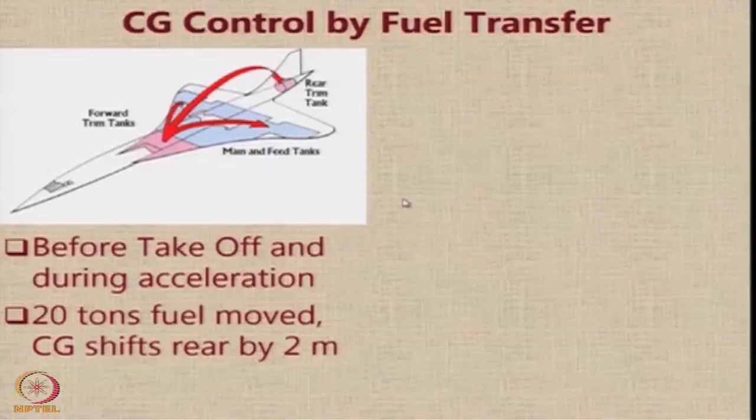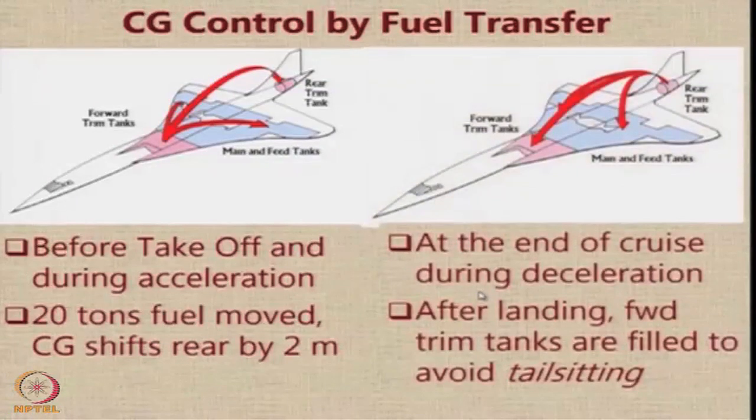So before takeoff and during acceleration, the fuel is moved, around 20 tons of fuel is moved, so the CG moves behind by about 2 meters. But at the end of the cruise and during deceleration, we would like to go for nose down.